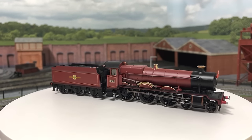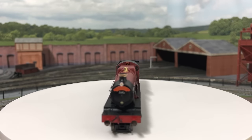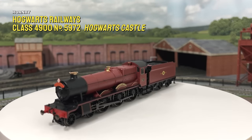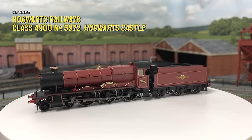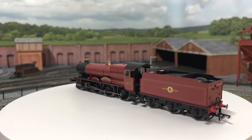Everyone recognizes this one. This is Hall Class number 5972, Olton Hall, dolled up as Hogwarts Castle from the Harry Potter films. I'm not a huge Harry Potter fan, but my favorite character from the films was always the train.